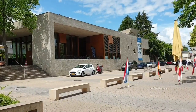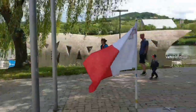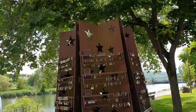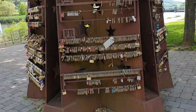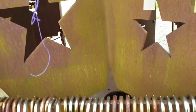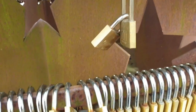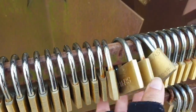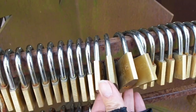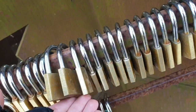So there's a European museum here in Schengen, a little bit of modern art and flags, and this I like. This is all the countries who are part of the treaty. Obviously we're not one of them. You can put your padlocks on, but look, they must sell them nearby, because they're all exactly the same, and you can get them engraved. But I love that because I hate it when they put them on bridges and stuff, because it's just vandalism. Some poor sod has to come and take them all off.